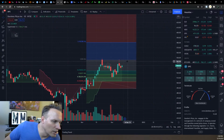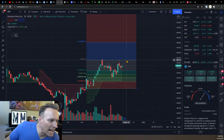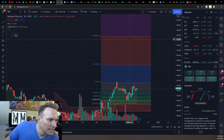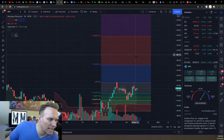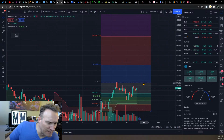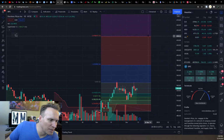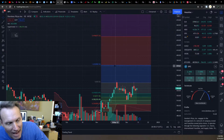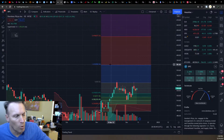So you get real long at that 545. The next price target is 580, right? And then in this red section at the 2.618 extension, 637. So first you've got to get to the 545. Once you do that, 580 is the next price target, and then you could probably see 638. That probably won't happen. Now the 580 might happen before the end of the year.